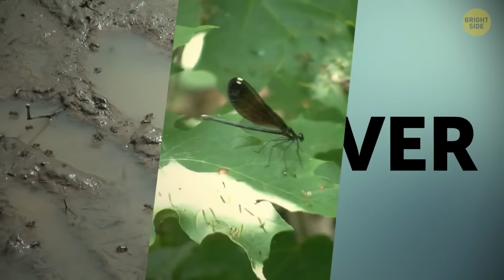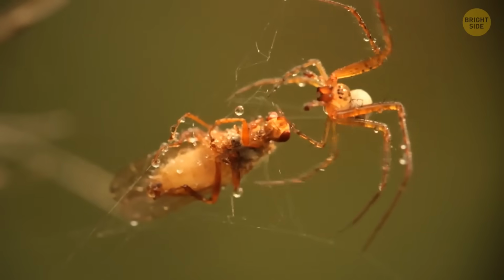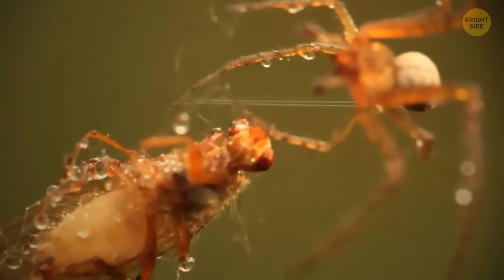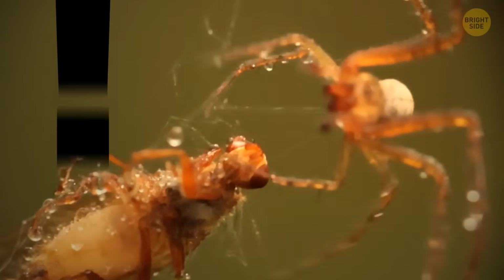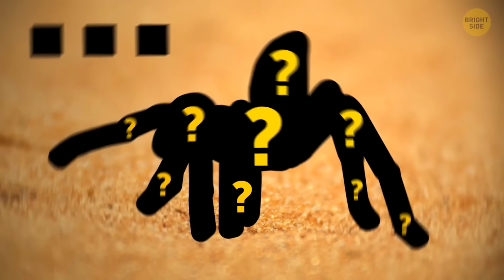Flies, dragonflies, and tiger beetles are fast because they don't want to spend a lot of extra time out in the open. There are a lot of hungry creatures around. But there's one insect that runs fast because if it stopped, ouch!